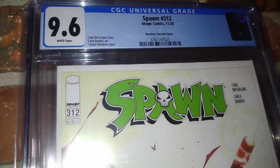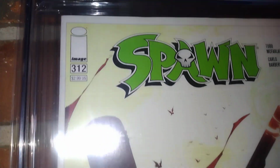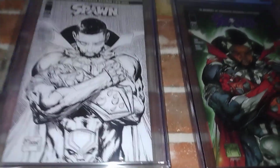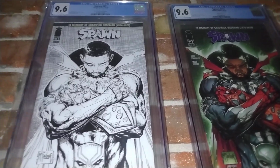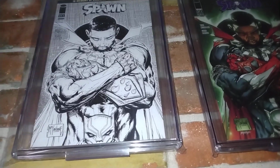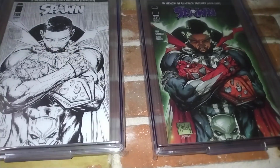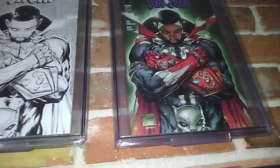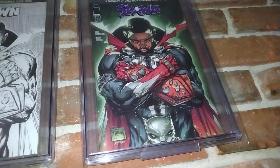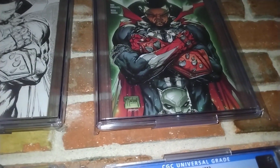There's another Spawn 312, which has another gunslinger on it. You see how Spawn's green there. It's kind of cool. I like this character. And then up there on the very top, 9.6s, Spawn number 311, tribute to Chadwick Boseman. God rest his soul, 1976 to 2020. The Black Panther actor passed away of colon cancer at the age of 43. Poor guy. I could be wrong on that. I'm not very good at math. But he was a great actor for the Black Panther role, I'm telling you.